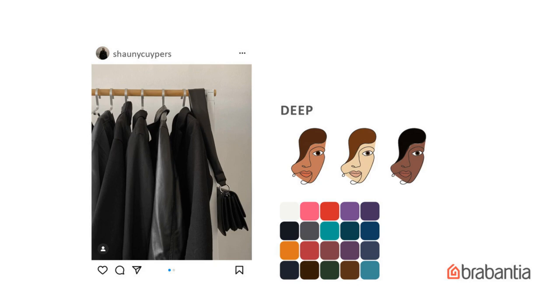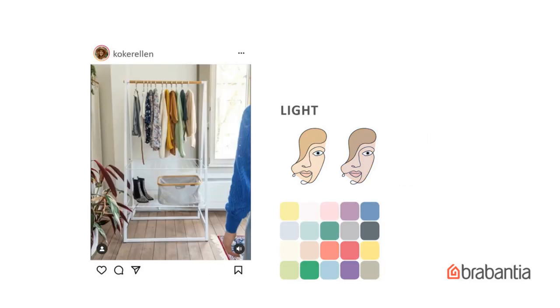A lot of people tend to choose black easily, but even the deepest type is often even prettier with a dark green or bottle green or deep dark blue. So if you love black, that may be an interesting experiment for you this year, to try how that is for you. Well, then the opposite of deep is light.